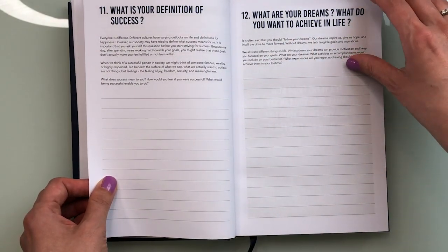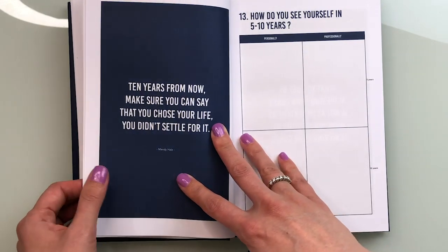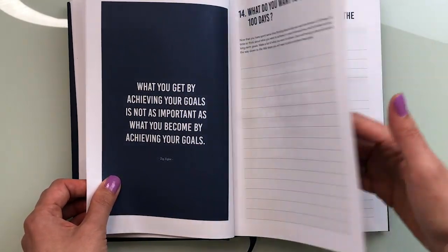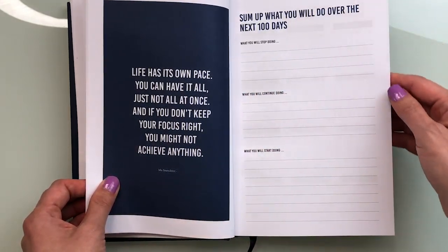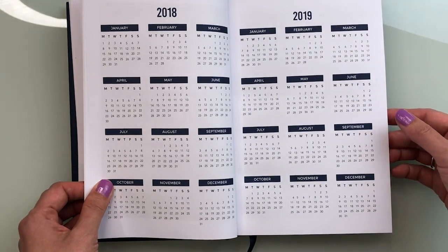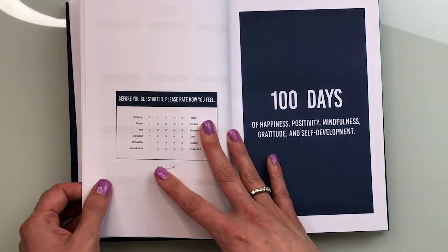What is your definition of success? What are your dreams? What do you want to achieve in life? How do you see yourself in 5 to 10 years? What do you want to achieve in 100 days? Sum up what you will do over the next 100 days. And then we get a full page 2018 and 2019 annual at a glance.